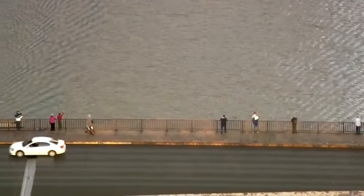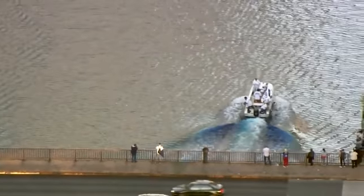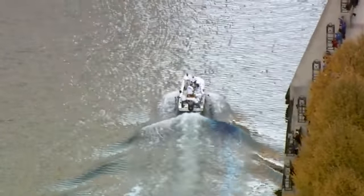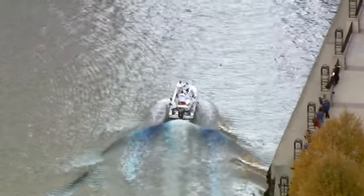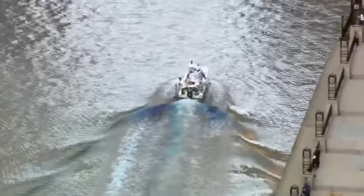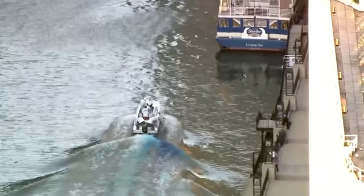again just south of the NBC Tower, and you'll see him come out the other side here in a minute. And there you go. There is the Chicago River being dyed blue. You can see the gentleman off the back of the boat dropping the mixture in there. Boat now heading westbound along the river. We'll be up towards Michigan Avenue relatively soon.